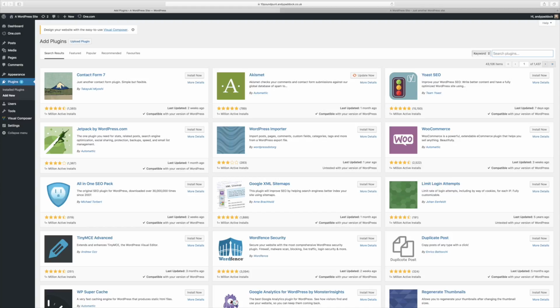Now, the free version does X and Y. You have to pay a bit more for Z. Okay, in fact, WooCommerce has come up here. So here's the WooCommerce plugin. If I install that now, that's going to install the free version of WooCommerce.